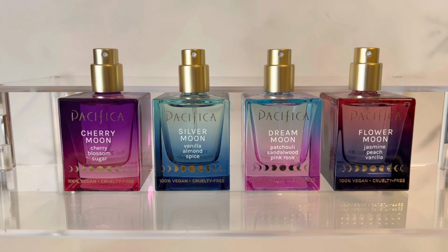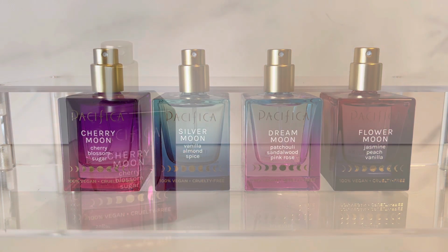And I did want to mention, first of all, that these do come as pictured here. They don't have a cap on them, which I think is kind of odd. I don't know if that makes it more prone to evaporation, but I would have definitely preferred they have a cap, but that is not provided.